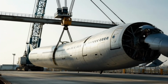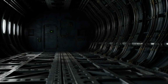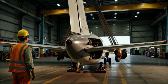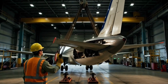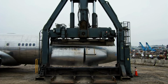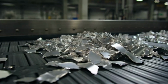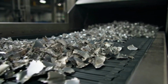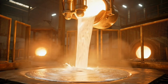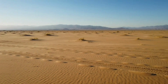Sections are lowered carefully to avoid structural hazards. Once complex systems, now reduced to raw structure. Even massive tail assemblies are removed. Massive shears reduce the aircraft to recyclable segments. Aluminum is sorted and prepared for melting. The recycled metal will begin a new life. Within months, the plane completely disappears.